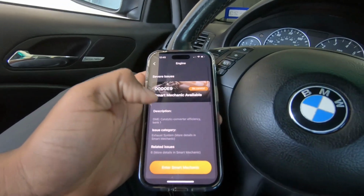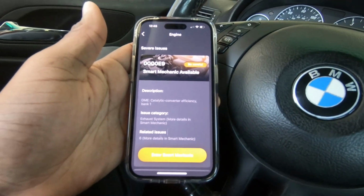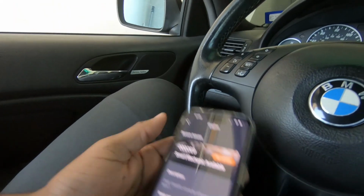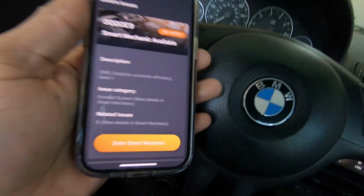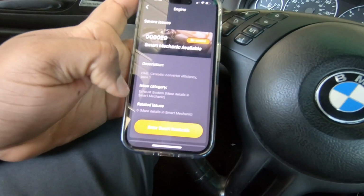Alright, so this is the code that I got so far. After you guys can talk, you good. The family outside. After I actually scanned the car this time, thank God.